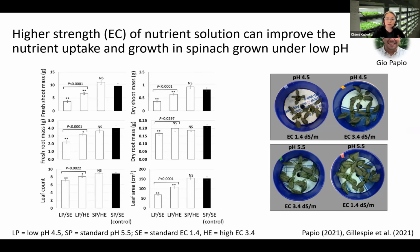But we decided to do a simpler way, because when you design a nutrient solution, you have to worry about synergistic effects and competition. So we were not ready to tweak selected elements at this stage. We decided to just increase everything to a high concentration, so that the ratio of, for example, cations and others is maintained. So it was also a good proof of concept study.